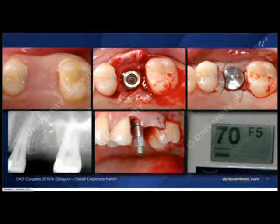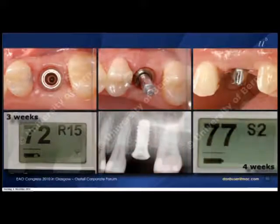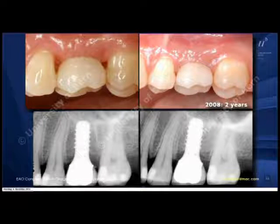So here you see a maxillary case. Here the ISQ was 70. Same approach: at 3 weeks we had 72, so we took an impression, then the final restoration was installed a week later, and it was already 77. One week later the patient received the crown, the definitive restoration. That is in 2008, and you see how the case has developed.